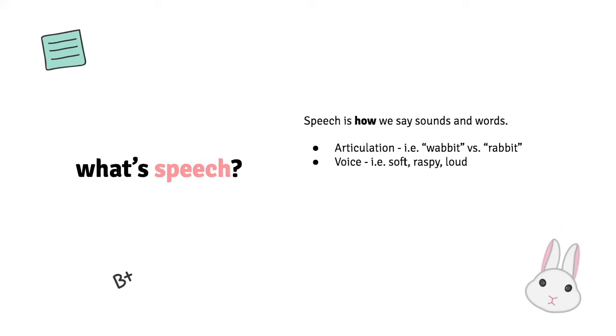How's the quality of your child's voice? Is it soft? Is it loud? Does it have a sort of rasp to it? Speech also involves fluency. Stuttering and repeating sounds are some things that can happen with a child's speech.